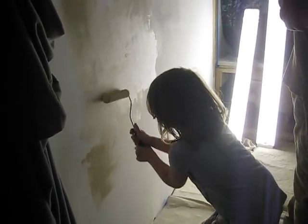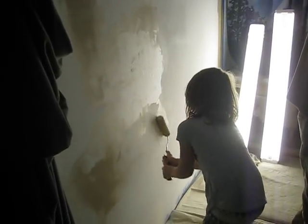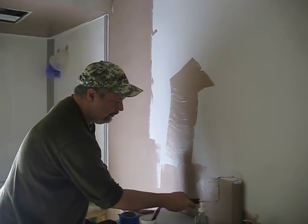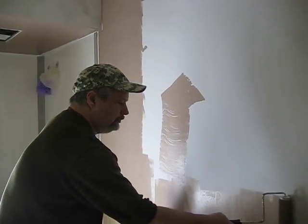I got to tell Liam I'm a big help to my dad. You are a big help. Good girl. I guess that is right. The best one's going to be the first one to be finished.